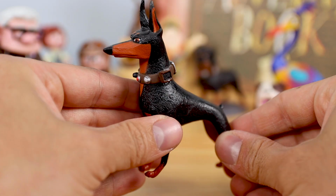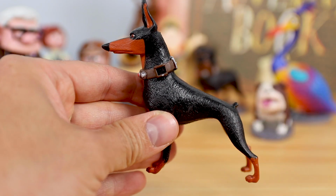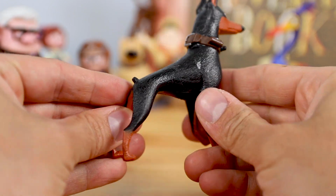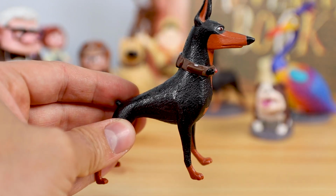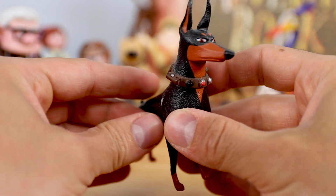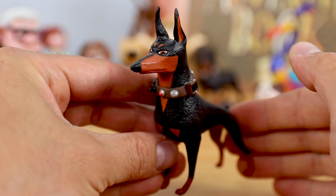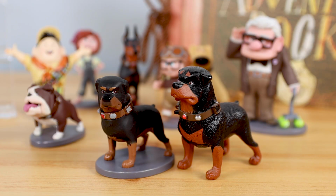He just has a little trouble standing up. He sometimes just leans a little bit too far because of the skinnier legs there. But I still love this original figure. For 2009, they were doing just an incredible job on these figure playsets.